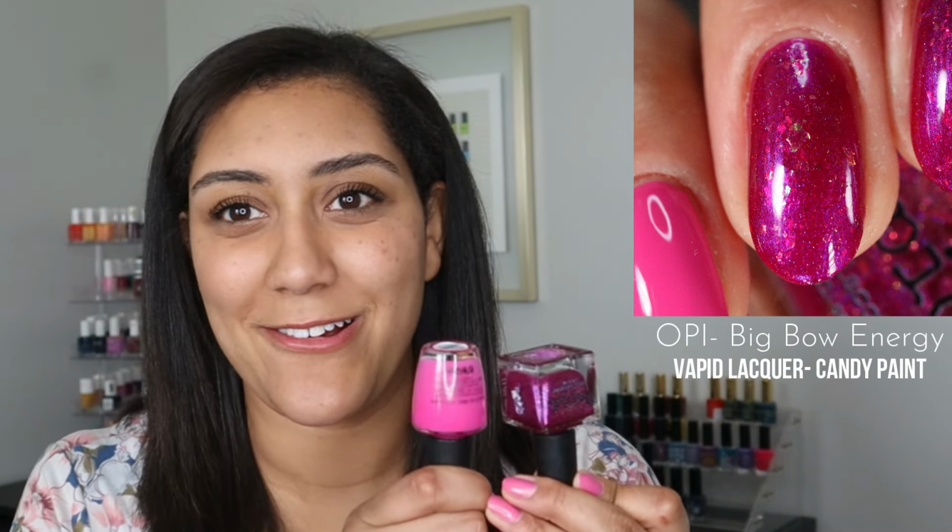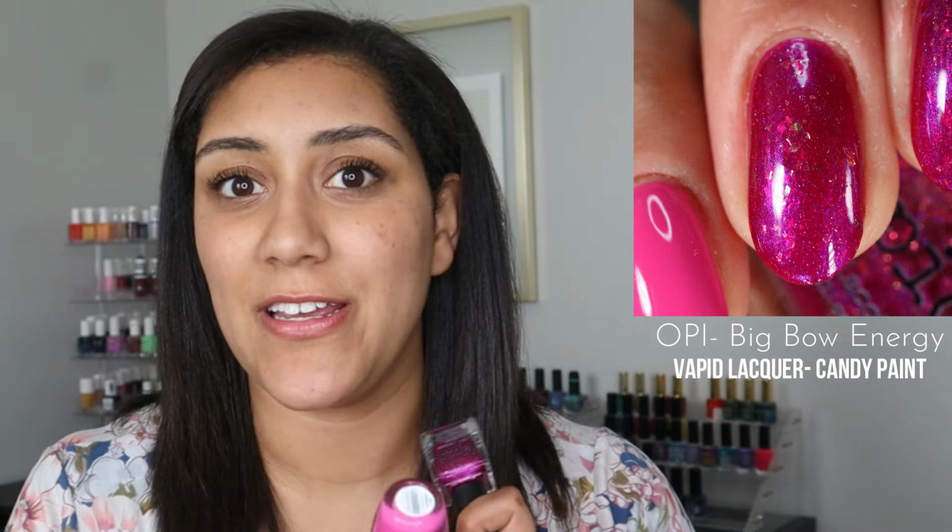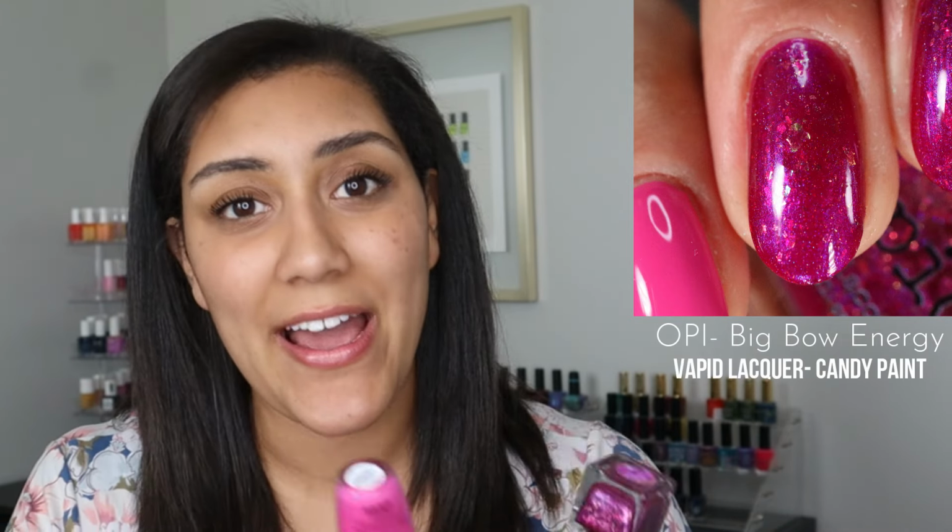But it kind of feels wintry to me because it's almost a jewel tone. So I was like, you know what? We're making it happen right now. We're gonna go ahead and pair it with this OPI. I didn't necessarily love the pairing, although I loved both polishes individually, and I don't plan to destash either.